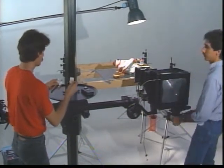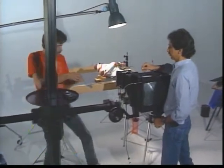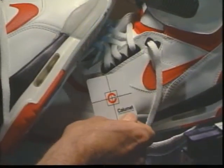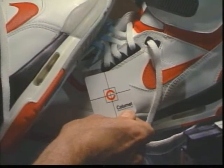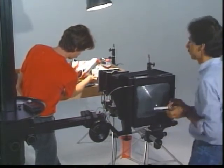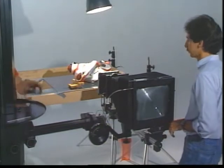With the camera in position, Terry and Ryan use a Calumet 2-inch rule for checking the bellows extension factor. By placing the 2-inch square in the scene and reading the calculator on the ground glass, you can read the amount of loss due to the distance from the lens to the film plane. In this instance, there was 1 2/3 stops loss.